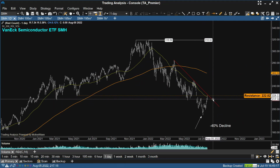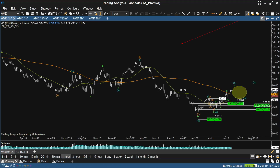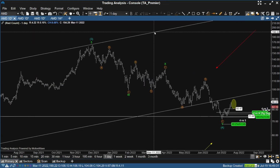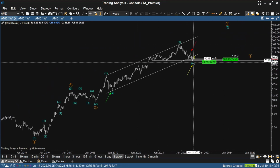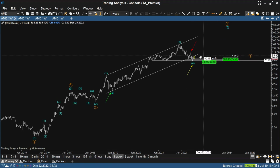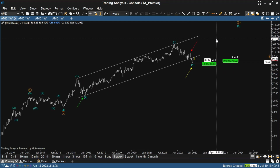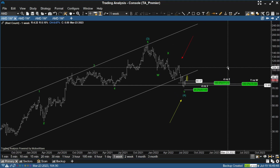If we see 5 waves up and 3 waves back, we will be getting very aggressive in semis with several names lined up. Let me take you through a couple of those now. First up, AMD. If you've been tracking my analysis on AMD, we've been awaiting a fourth wave correction. We have been targeting a move down to between 67 and 77 for an upside reversal.